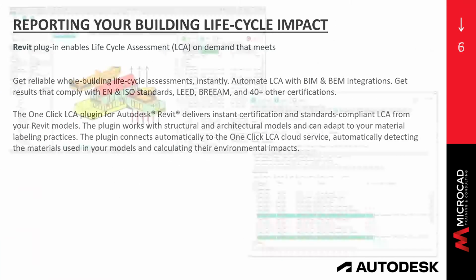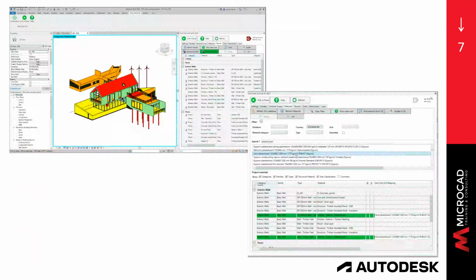Going to show you a couple of screenshots of that software. It gets built within Revit, once you install it, it will give you a tab, and it will give you these dialog boxes where you can define if you want to run it in the cloud or if you want to run the software within Revit itself. It will give you options. It will list all the materials that are within the Revit model.